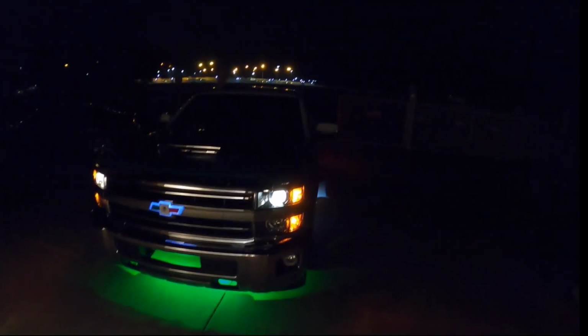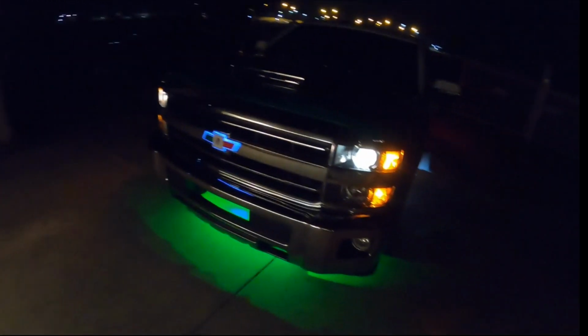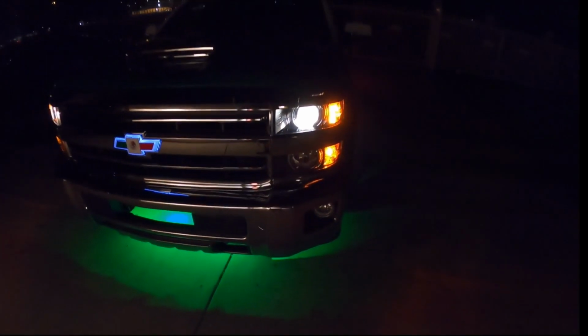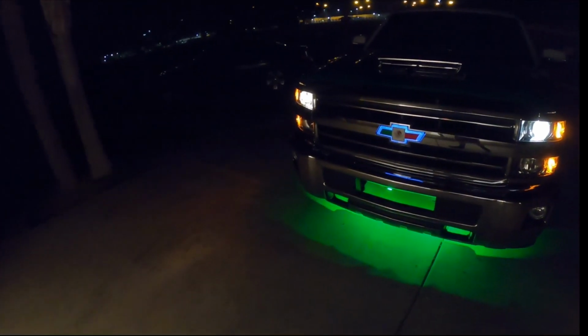This time is the night, for now until tomorrow morning. But I'm going to record and show you guys the lights. So I bought a whole kit for the truck. I've been running on regular stock lights for the headlights and for the highs. Also I've been running with the regular stock ones. It's time to go LED.